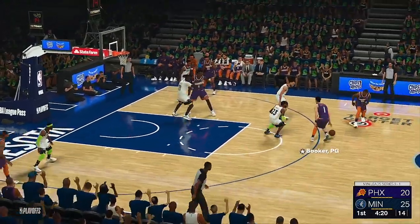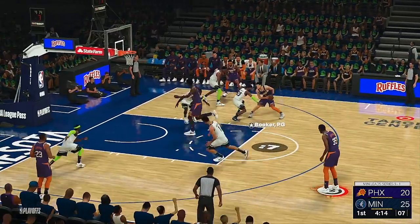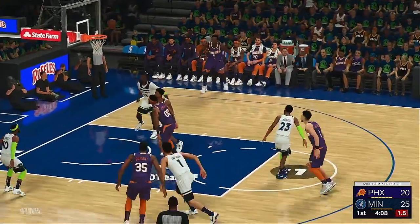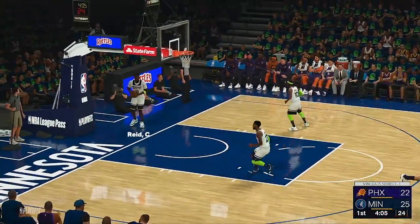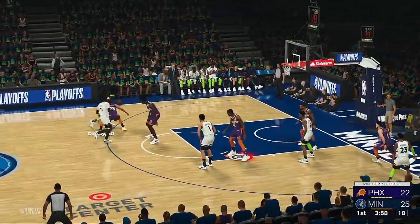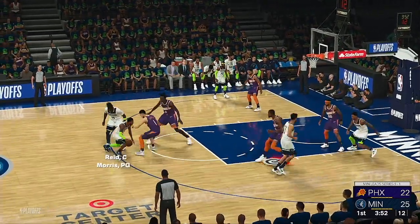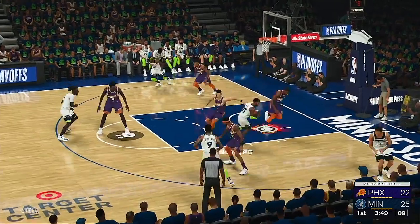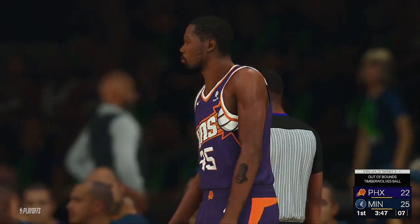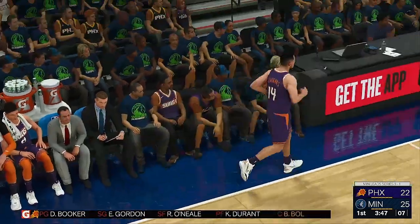Gordon finds Booker. O'Neal on the wing. Always a nice way to start. Makes his first one. And they keep trading punches. Both teams in a groove early. Hey, guys, this is going to be fun now. I mean, we've got ourselves a shootout on tap here. Now here's Morris. Hasn't gotten one to fall yet. Anderson for 3. And the ball goes out of bounds. Last touch by Durant. Eubanks, he's checked in for the Suns.